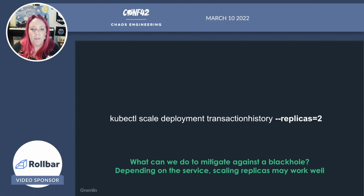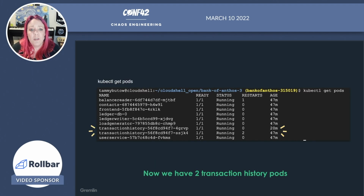Because before, if you remember on the balance reader, there was only one pod. Now we're going to make it 2. So we'll scale our replicas. And if you're interested in Kubernetes and learning more about this, then this is for you. So we can run this command, kubectl scale deployment transaction history, and give it 2 replicas instead of just 1. We will do this for the transaction history one for this example. So run the command, and now we can look in the terminal and see that kubectl get pods, and yep, now we have 2 pods that are running for the transaction history that can show us that data.